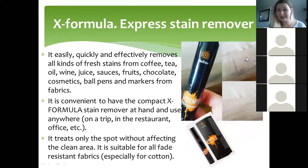This is that stain remover. You see in the picture, this is my chair as well. I was cleaning one bit with the disc involver, and I tried this with the X formula. For example, if you're going somewhere with kids and they get a stain on a white t-shirt, this is very small, just a little bit bigger than a pen, you can put it in your purse. If you have a kid, it's really great to take with you. If there is some dirt, you just spray it and clean it, and straight away it's clean. That's how it works.